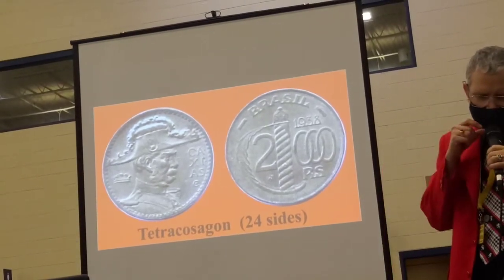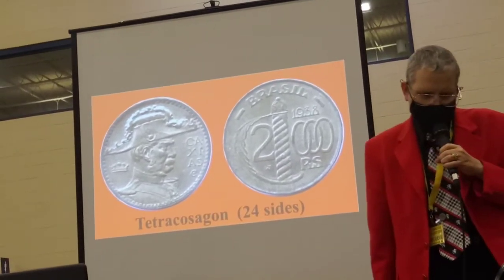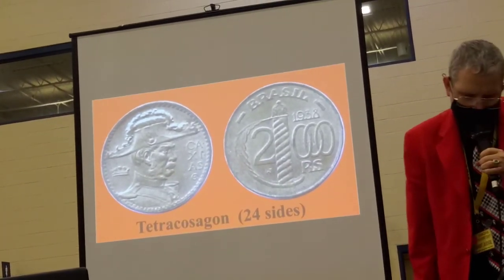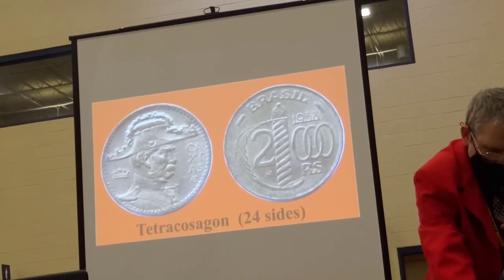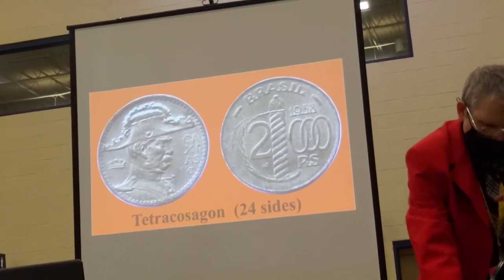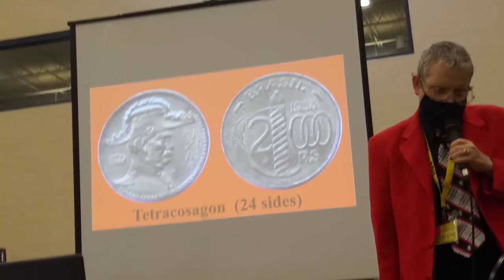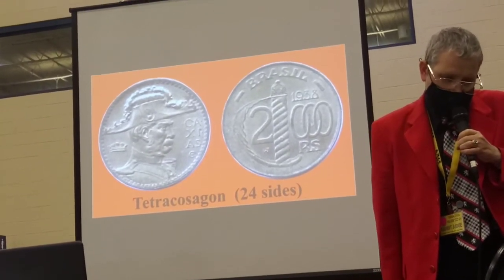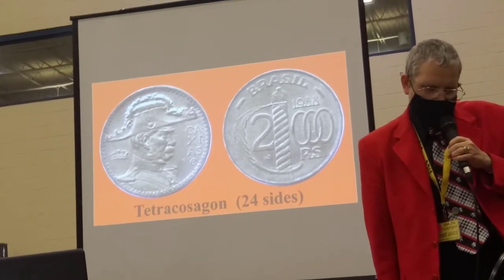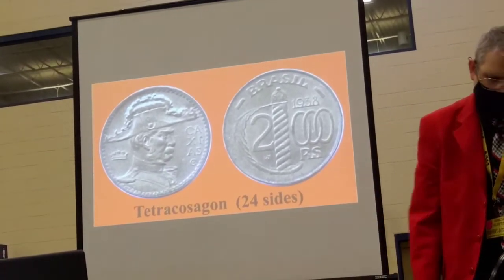From 1932 to 39, Brazil issued 18 different circulating commemorative coins in denominations ranging from 100 to 5,000 reis. All of these coins were round, except for the Duke of Caxias's 2,000 reis of 1937 to 38, which had 24 sides. Born Luis Silva, he was a general and statesman who fought in Brazil's war for independence in 1823 and later served as a state governor, legislator, and minister of the army. Both round and tetracosagonal planchets were used in 1937 and 38, before a change in design and return to round planchets in 1939.